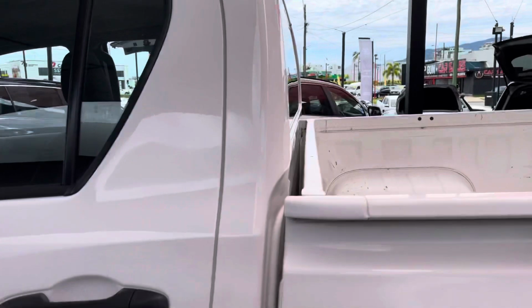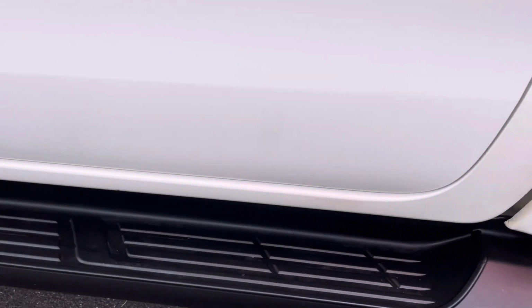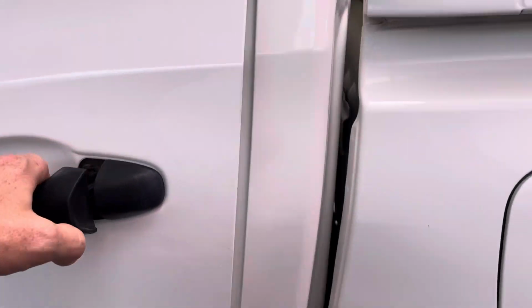You just got your back passenger side door. As you can see, once again, all in really good condition. Really lovely paintwork, as you can see. And just running through, just got your back passenger seats all in really good condition, as you can see. There's no burn holes or scratches or anything like that on the seats, which is really good to see. And all your vinyl floor all in really good condition.